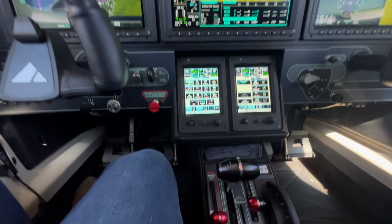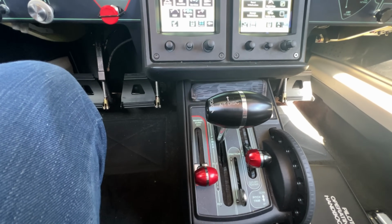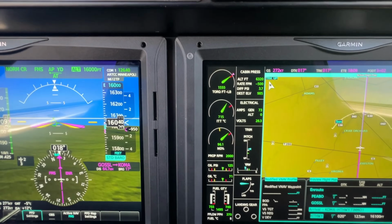We leveled at 16 and you see that auto throttle doing its thing, bringing the power up, taking it back to max torque.